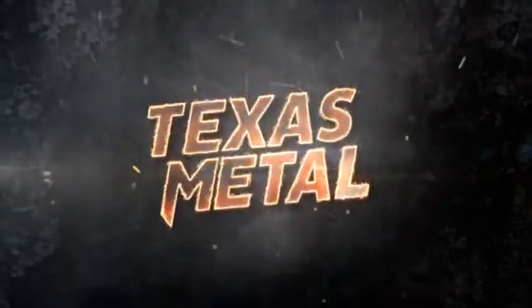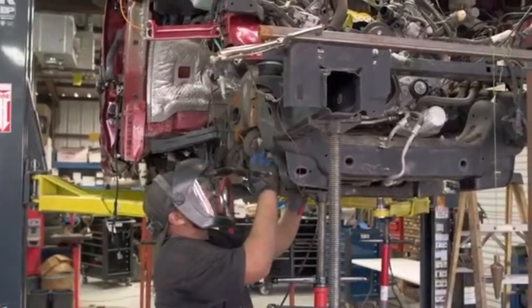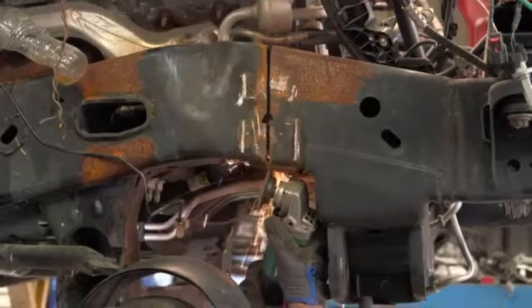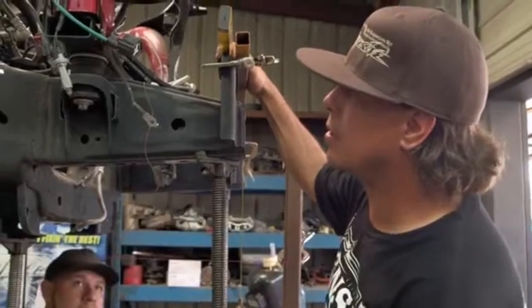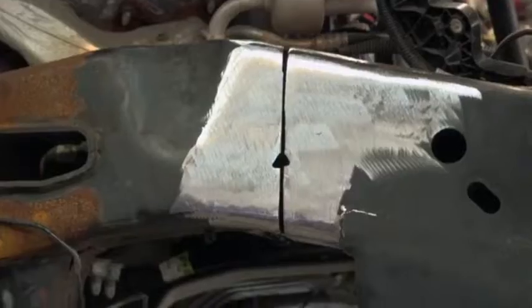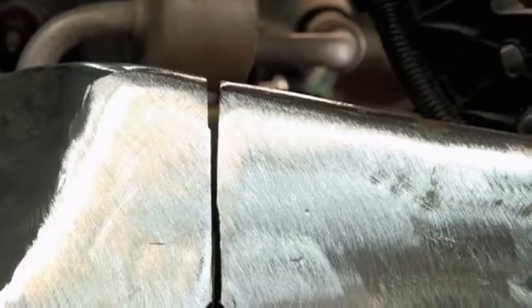First thing we need to do on the F-150 is repair the frame. It's not just the damage from the accident, but the bad repair job. Elu's going to cut that out. We're going to start all over. Down. Okay, up just a hair. All right, perfect. Elu's got all this cut loose. It lines up perfect with our string line. Plumb bob is 100%. It's perfectly level. Last step is just weld this thing up.